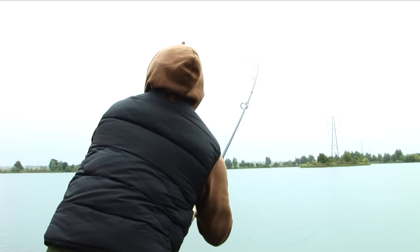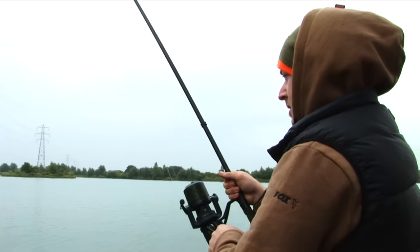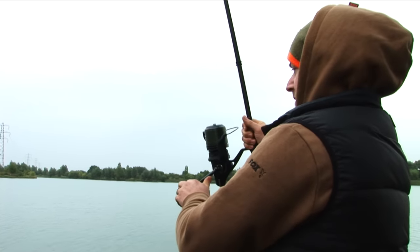That was a strange one. The middle rod's been looking like we should get into something. Seen a couple of slicks, and then the middle rod just picked up and gone. He's cut left, which is unusual. All the fish have gone right.